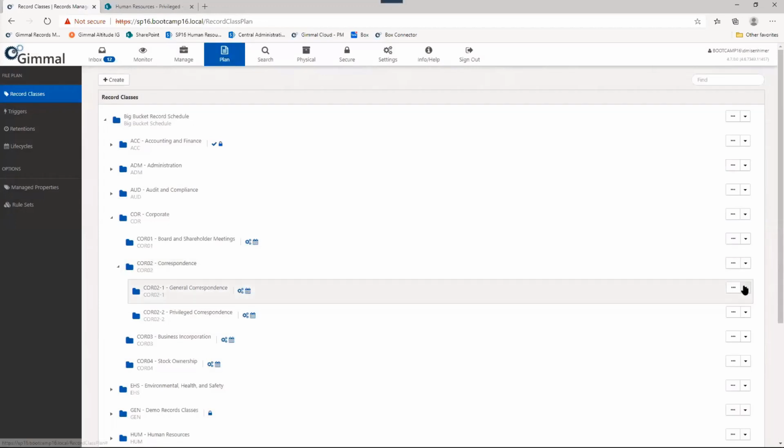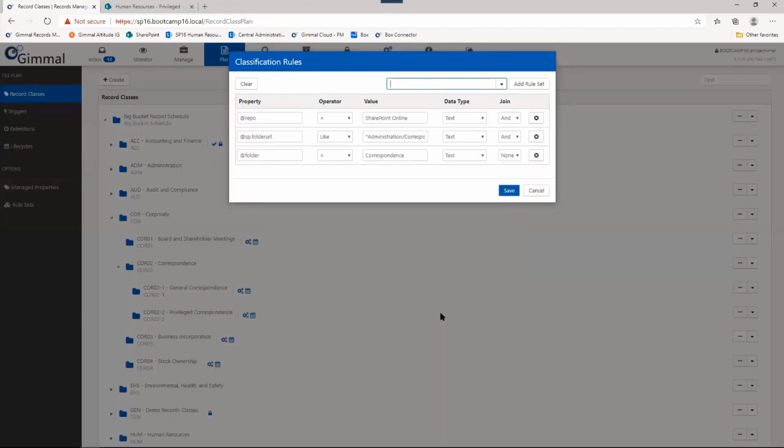If I want to see how the records are automatically being classified, because what you saw is whether I drag and drop the email in or Richard brings the email in, that record classification happened automatically. Nobody needed to assign a record class code. Nobody needed to put it into a certain folder for a certain record class. That's all driven in the background by my classification rules.